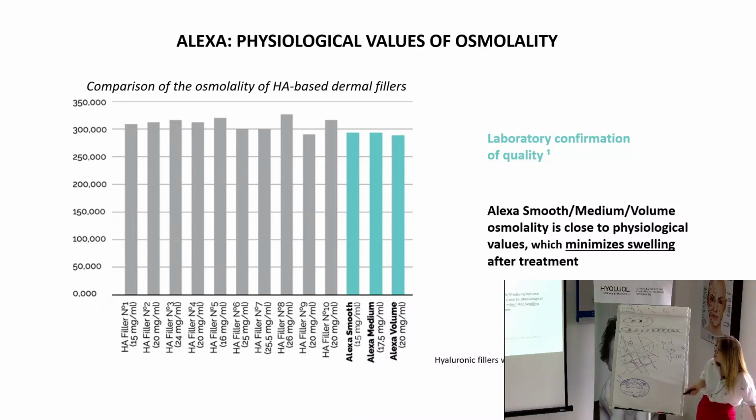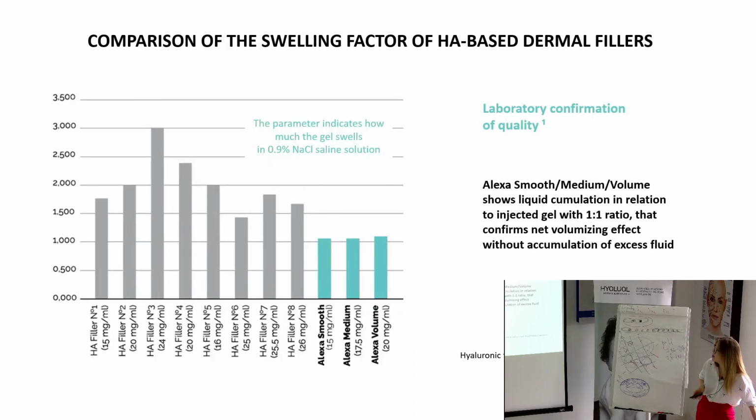Okay, osmolality, a good result from all the fillers in this research. And about volumizing, when we have 1 milliliter, after adding some extra water, we still have just 1 milliliter because it's like a finished product and has good osmolality.